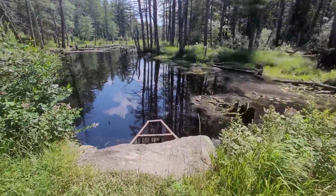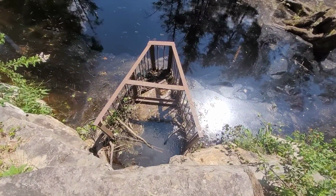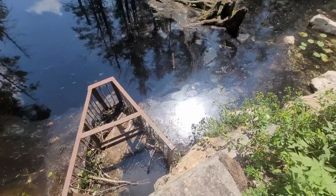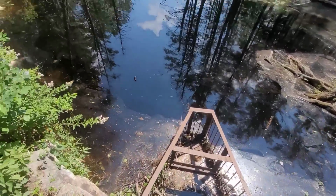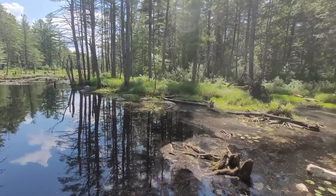Here on the other side, wow, for just 3 days, the beavers have already clogged it enough to raise it up about a half a foot. They're very busy, these beavers. Nice and peaceful out.